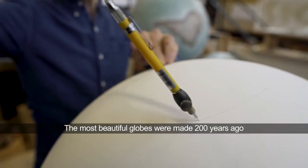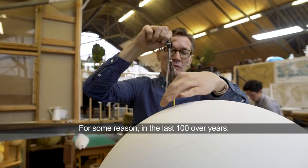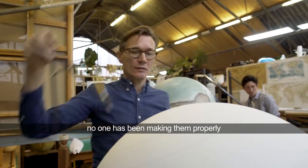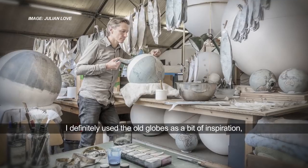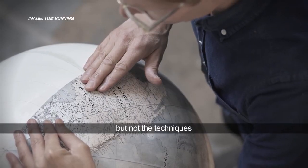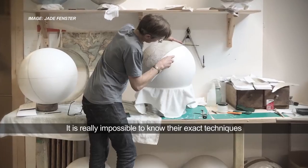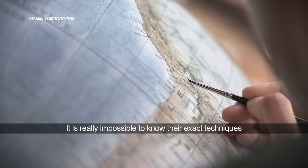The most beautiful globes were made 200 years ago. It's just for some reason, for the last 100 odd years, no one's been making them properly. I definitely used the old globes as a bit of inspiration, but not the techniques. It's really impossible to know their exact techniques.